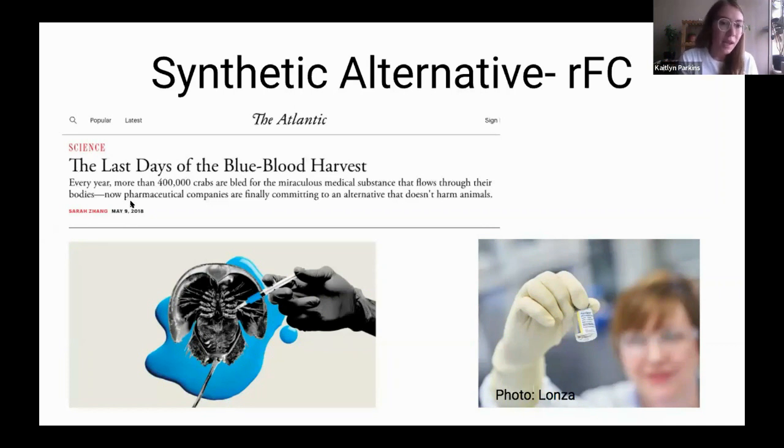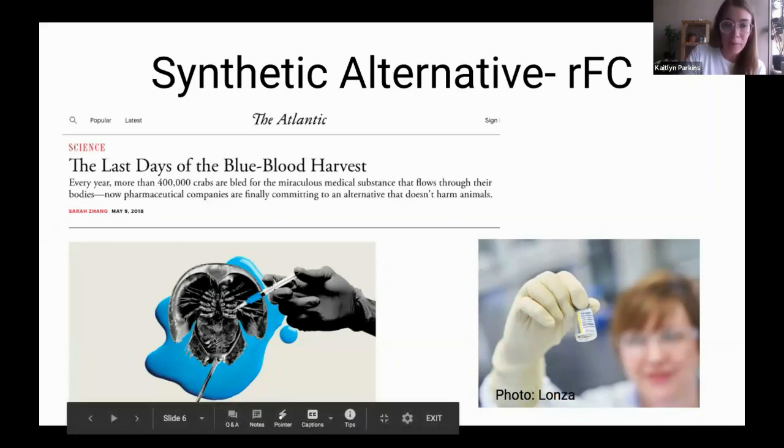I see, can this procedure be banned? Really, we don't want it to be banned, at least not until RFC has been completely proven safe and effective for all pharmaceuticals and drugs, because humans rely on it. So it's really important. How can we help? I'm going to have an entire section on how we can help at the end, so hold on to that.